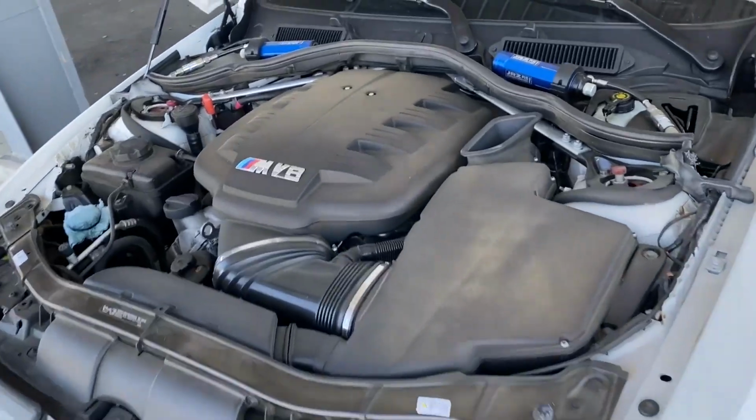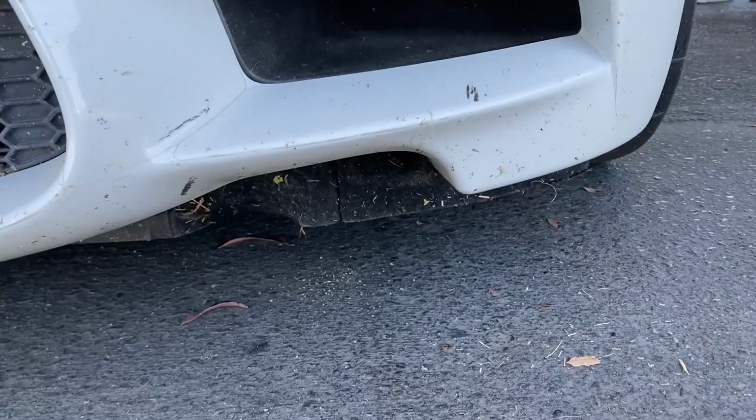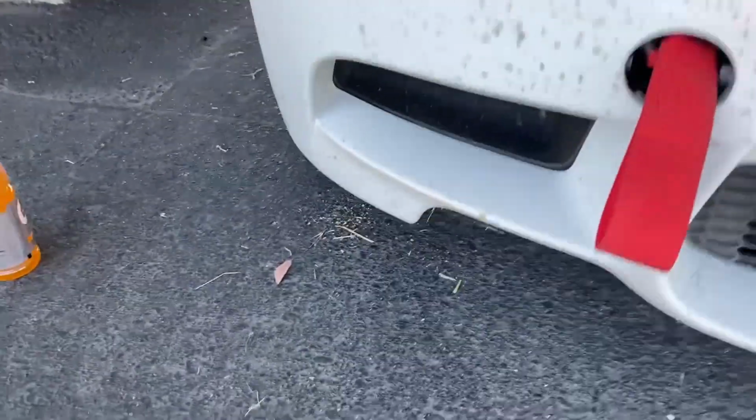Alright, so that was a pretty big spin and scary situation. The main thing that was going through my head was to avoid hitting the other car at all cost. So on the bright side of things, it could have been much, much worse.